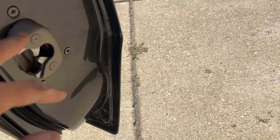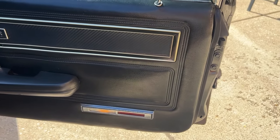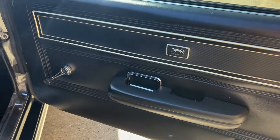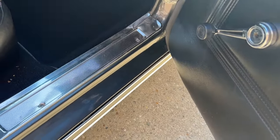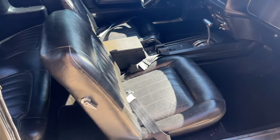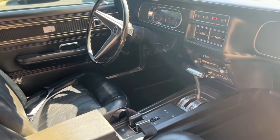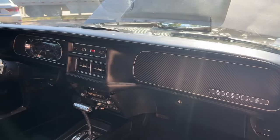Looks great all the way through. Again, nice finish here. No painted over bolts. The light works. You got a little bit of carbon fiber as well. There's that seat. Again, leather insert. I do like where the exhaust dump switch is mounted, easy to access, but not in the way at the same time.